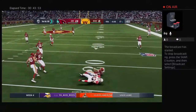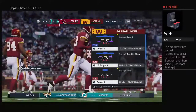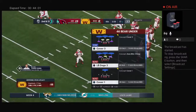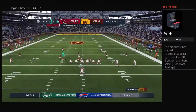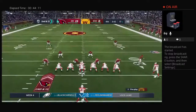Throw right side, complete to Williams. And he goes nowhere. He'll lose yardage back at the 17. Despite the completion, they're going to wind up losing 3 there. Second down. 15-yard line. The loss of 3 on that first down pass play. Now second and 13.